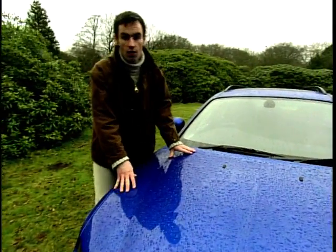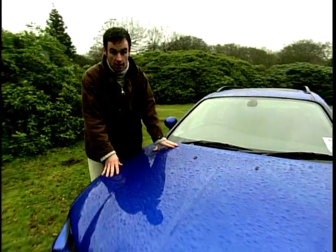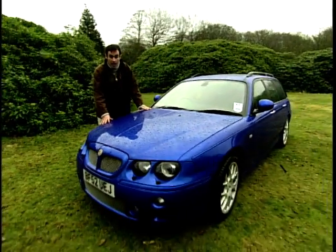Now, as I said earlier, I do recommend you go for the 2.5 V6 because it's a better engine than the 1.8 turbo and it only costs £2,000 more.